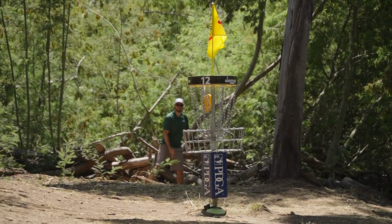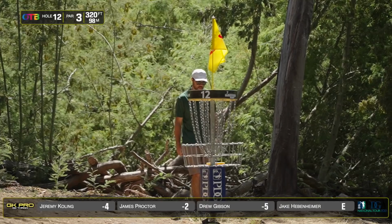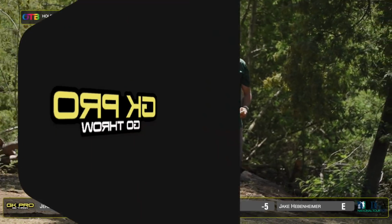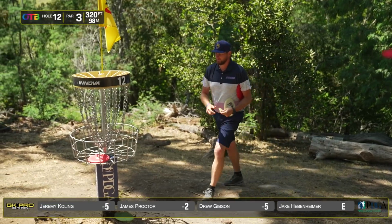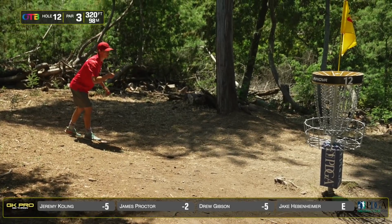High extension, the finish, full commitment. He's hit a bunch of nice inside the circle putts, getting himself outside the circle there. I really like his putting mechanics. Nice nose down, hyzer release. Great putt. A lot of wins have come from that putting stroke.